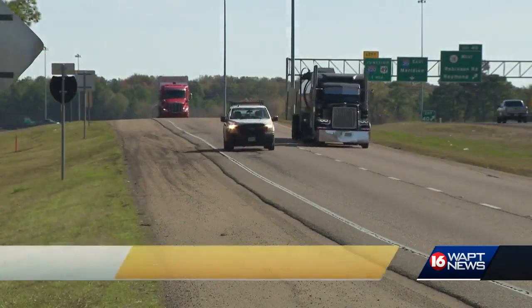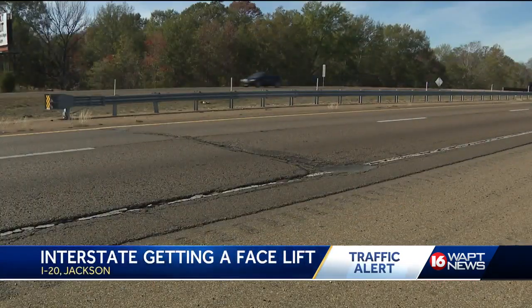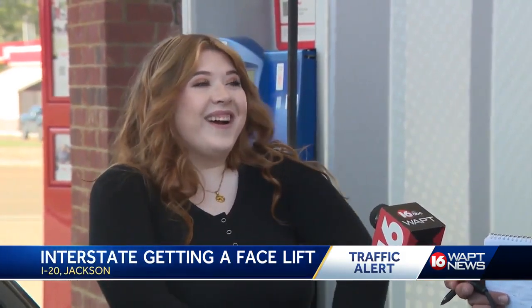I-20 in Jackson is getting a facelift. The road is horrible. The road is very horrible, like bumpy, messes up a part of your car. Some drivers say it literally needs a facelift. It's an absolute disaster. I don't like it. I get dings on my windshield all the time.